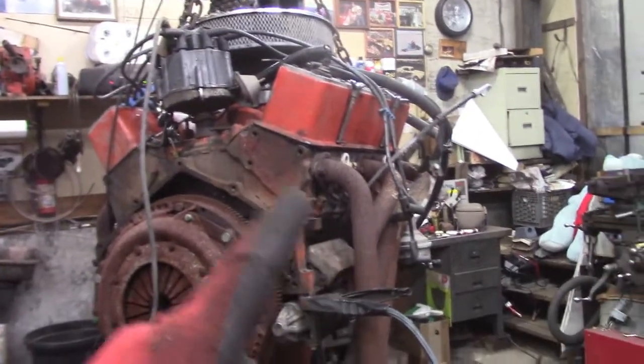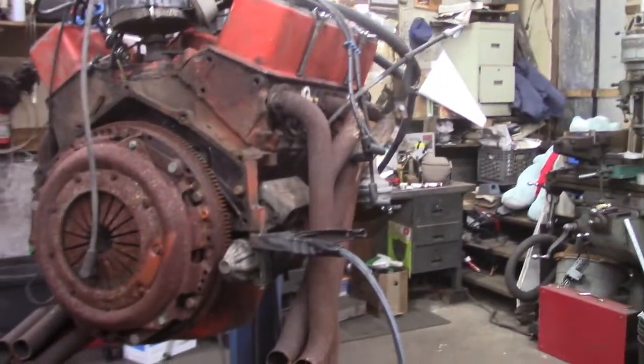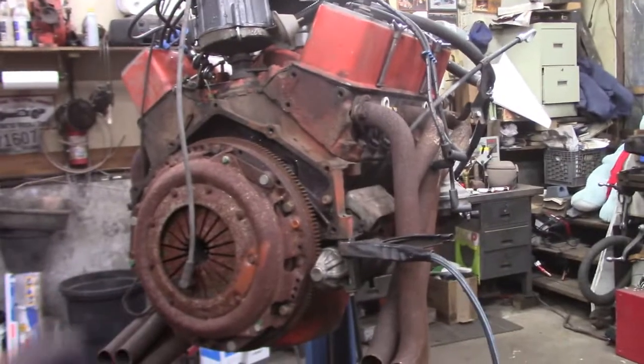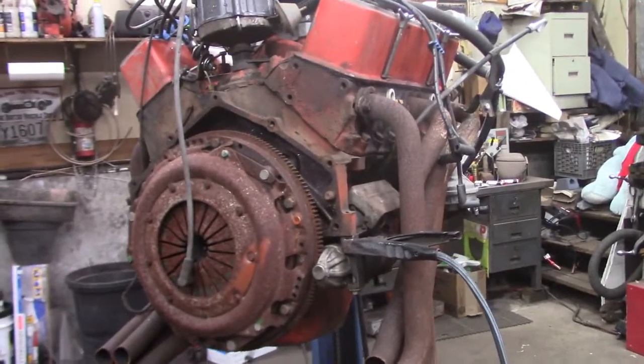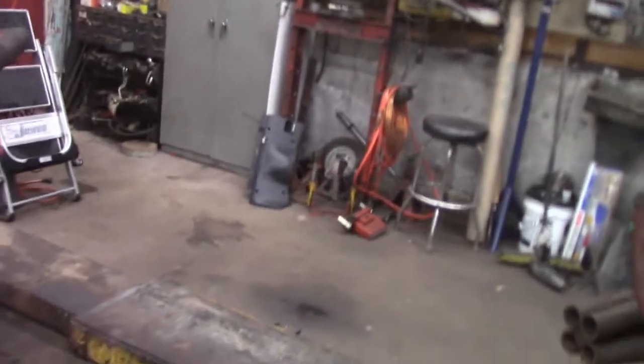So the other thing I did was I pulled all the plugs, I put some engine fogging oil in all the cylinders, and I did bar the engine over before I bought it to make sure it wasn't stuck. And I've got the starter here hooked to a battery. I found a couple of bolts in my other collection of miscellaneous hardware over there.